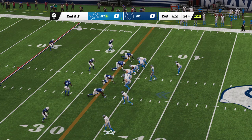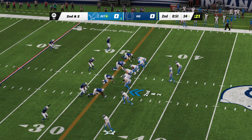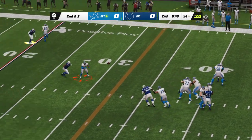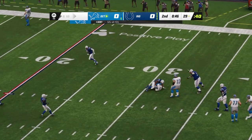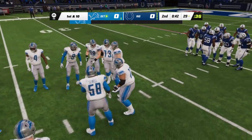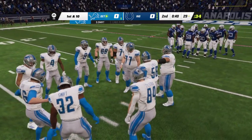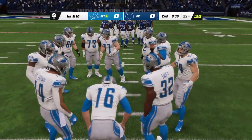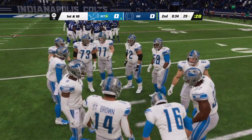Ahead of the chains now, 2nd and 2. Goff now to throw. And a quick throw here, that's complete. And they'll work this down inside the 30. I like it, I like it, I like it. Get everyone involved in the passing game, and you know you can create those great mismatches throwing it to your guys out of the backfield.